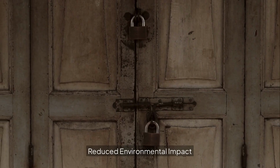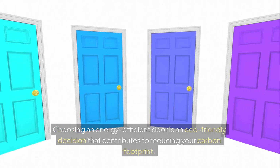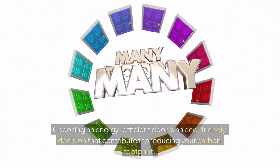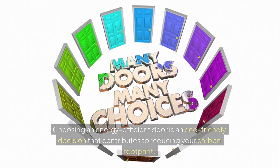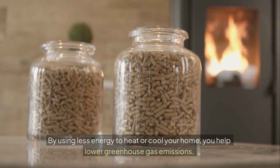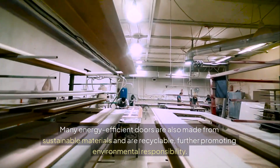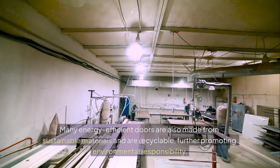Reduced environmental impact. Choosing an energy-efficient door is an eco-friendly decision that contributes to reducing your carbon footprint. By using less energy to heat or cool your home, you help lower greenhouse gas emissions. Many energy-efficient doors are also made from sustainable materials and are recyclable, further promoting environmental responsibility.